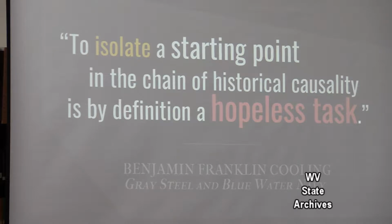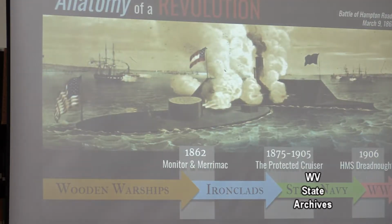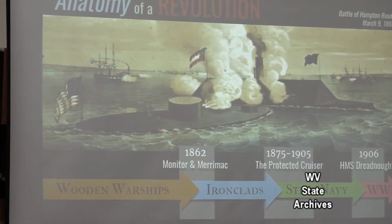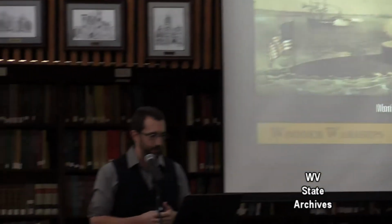For the origins of the plant, we lean heavily on our friend Joe Camp and a very pioneering text called Gray Steel and Blue Water Navy by Benjamin Franklin Cooling. So we really have to, at the risk of sounding like we're going back to the book of Genesis here, put it all very broadly and simply: naval warfare changes irreversibly on March 9th, 1862, when the Union ship Monitor clashes with the CSS Virginia near Norfolk during the American Civil War.